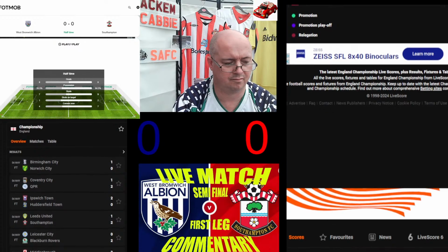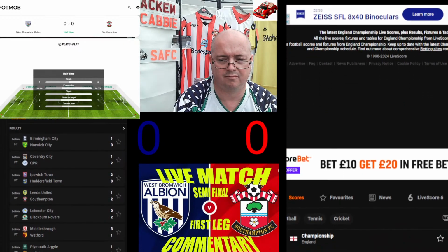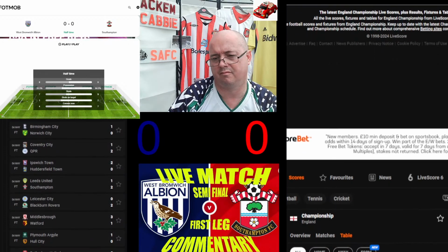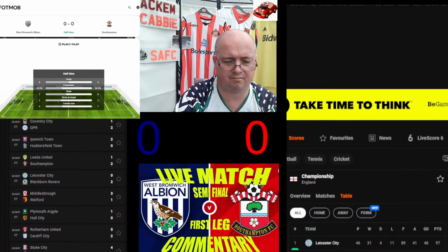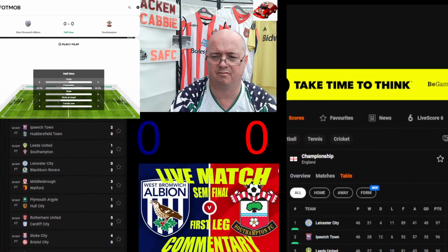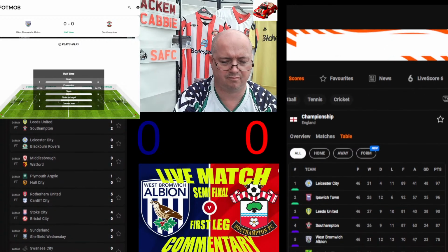Good open feel to the game early on. Saints weathered an early storm from West Brom. Could have scored themselves. They've been brilliant getting in behind, usually from deeper midfielders. Flynn Downs forced Palmer into a brilliant save, didn't he? Yeah, he did. There's not many chances, with the one for either team. I thought Aribo and Smallbone also made some really good runs in behind.